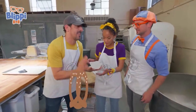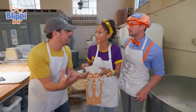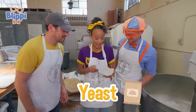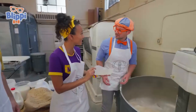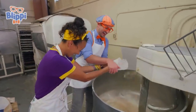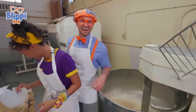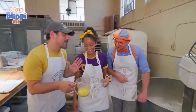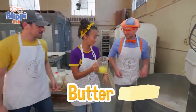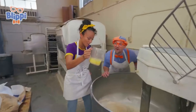Now, we don't want flat pretzels. We want puffy, fluffy pretzels. So we need to put a little yeast in the mix. Oh, yeast. Okay, ready? Do it together? Sure. There we go. Really nice. Now we want the pretzels to be a little buttery too, so throw in the butter. Oh, thank you. Okay, here we go. Bye, butter.